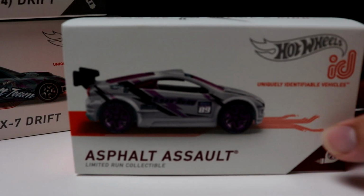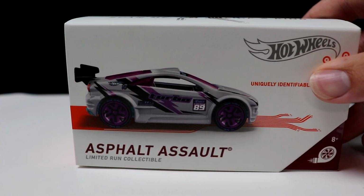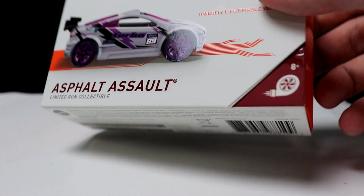So I'm like, okay. I got the Asphalt Assault as well. I love the colors on the Asphalt Assault, and I'll be opening the Asphalt Assault because this car will not be in the tournament coming to the channel here soon.